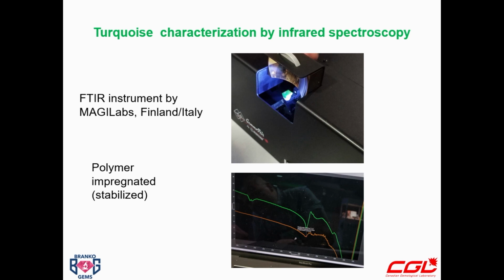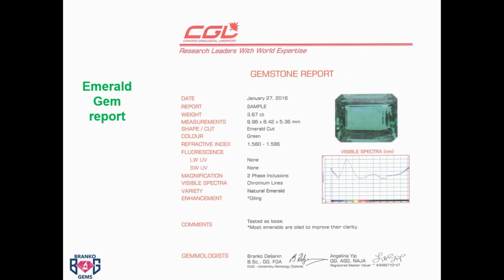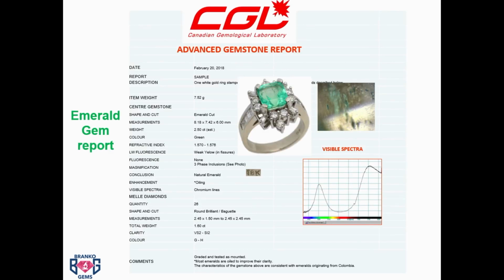I want to show you what we can do with the standard instruments, but for example, this is a report I did on emeralds. It is most probably from Africa, East Africa. The spectra is a little bit different than Colombian, and it's oil, which is common; most emeralds are oiled to improve their clarity. And this is another one that I did. The client also wanted me to do pictures, so I did a picture of inclusions and spectra, a little bit different than Colombian, three-phase, and this is in the ring.